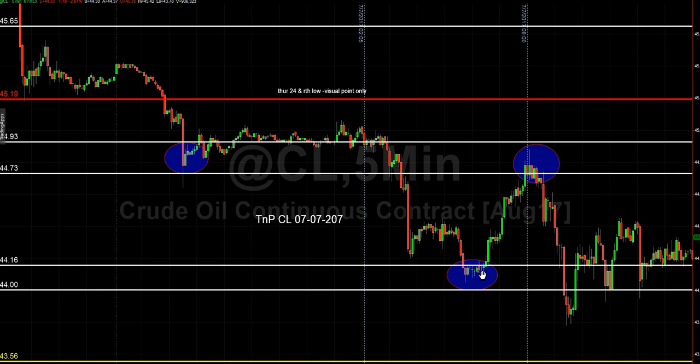First touch in. Again, remember, these are published every evening, usually between 6 and 10 p.m., right? Come right in, pop in, and then rotate all the way back to 44.73. So again, I want to give a value of this contract so people understand. This is a push from 44.16 back to 44.73. That's roughly 57 points, 57 ticks, right? At $10 a tick, $570 a contract.